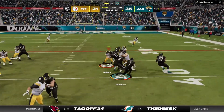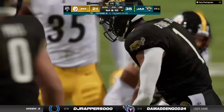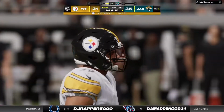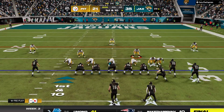On 1st and 10, it's Etienne. Oh, a heck of a move. Man. And he's taken down inside the 30. 10 yards there, good enough for a Jags first down. I think they like this drive a little bit better there, partner. Running game helping out, picking up some of the slack. Because remember the last drive, they went 3 and out.